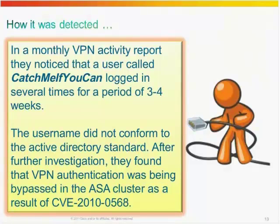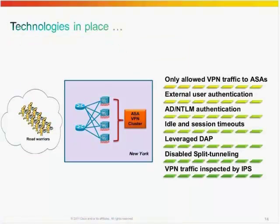So you might be thinking, were they not following any best security practices in their VPN infrastructure? Well, they were, and here's a list of things that they had deployed. Let me go through this list very briefly with you. They had a number of routers in front of the ASA cluster where they were only allowing the VPN traffic to pass through those routers to the ASA cluster.